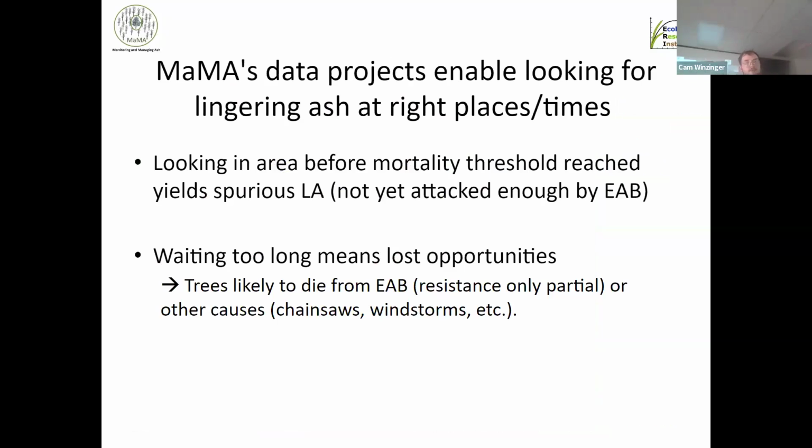So MaMA has a few different data projects that you can use to identify these trees. I'm going to review some of them in a second. Some of them are much more of a commitment than others. So it really is an internal question that you need to ask. How much commitment do you want to make to this project? Some of them can take as little time as 15 minutes.